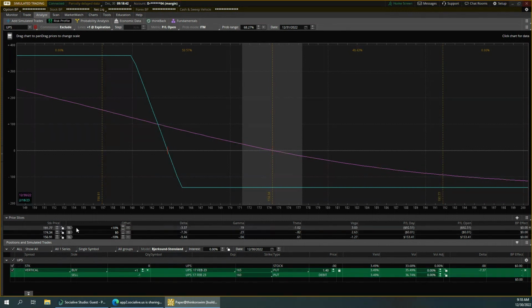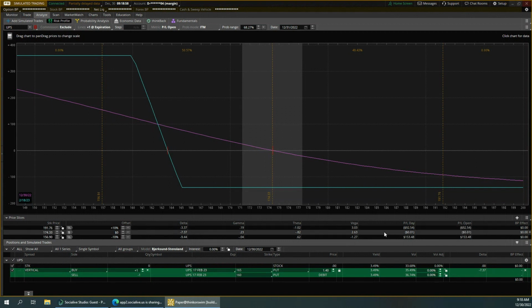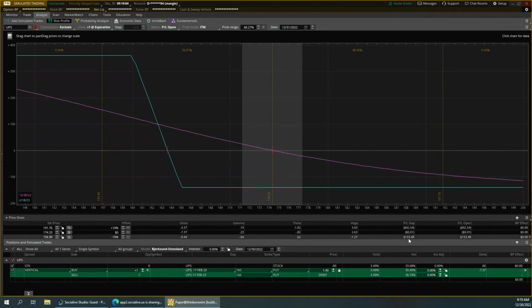So this tells me what UPS is going to do if it goes up 10% or if it goes down 10%. So if it goes up, that's going to work against us. Now, this is just showing what's going to happen today. So if we went up 10% today, of course, we'll be at a loss. This is a bearish trade. We want the trade to go down. So if it goes down 10%, then we're going to be profitable on this trade.